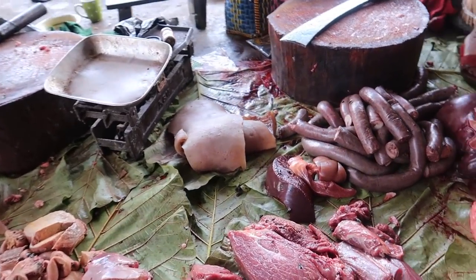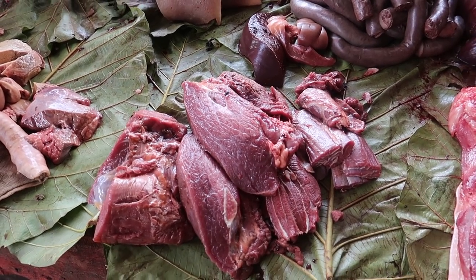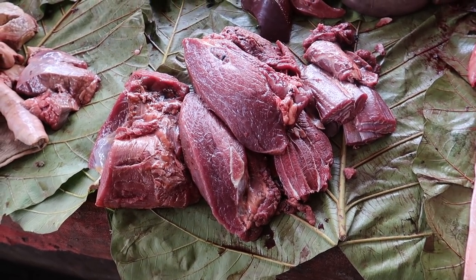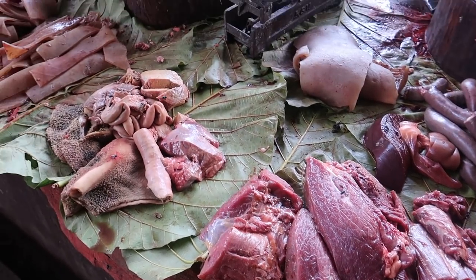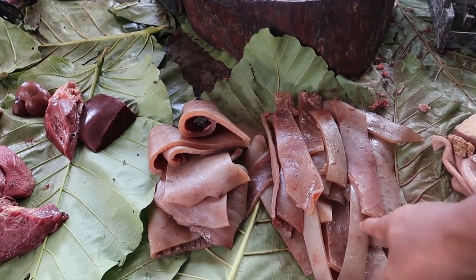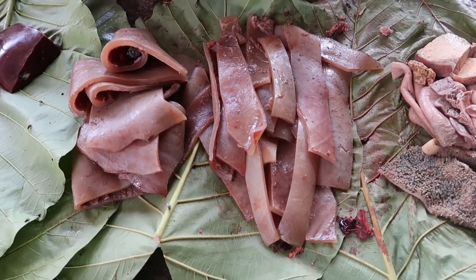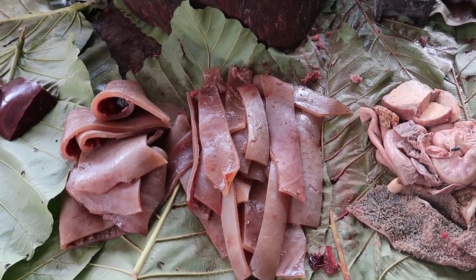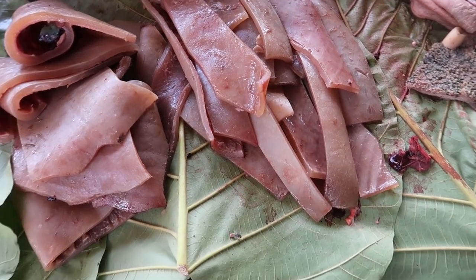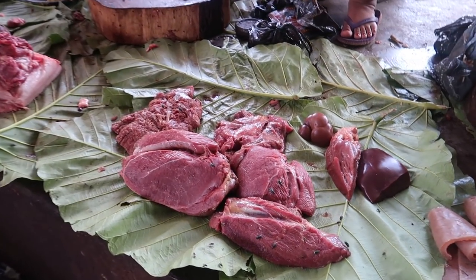And this is beef. Beef, how much per kg? 700 Indian money, beef. Okay. In Indian money, the beef is costing rupees 700 per kg. And this is pork skin. Pork, beef, pork. This is the skin of some animals. Cow. Pork. 200, okay. Indian 200. This is the skin of pig. They are selling for rupees 200 in Indian money. Beef.